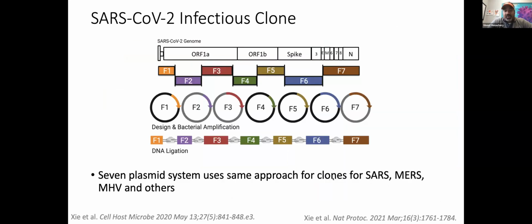Now, for my group, we use a reverse genetic system. We're really interested in the nitty-gritty molecular biology. And so this is a 7-plasmid system that we developed. It was originally developed by Ralph Baric's group for SARS, MERS, MHV. This is our SARS-2 clone that we published in April of 2020 and that we've been using over the last 3 years. Basically, the system breaks down the coronavirus genome, which is 30 kb, into 7 plasmids. This disrupts the toxic elements and allows amplification in bacteria.